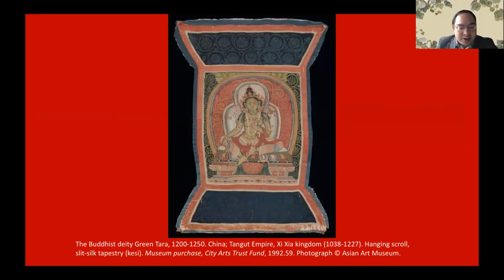The tapestry thangka of Green Tara is probably from the lost Xixia Kingdom, which suggests a strong influence of Tibetan Buddhist art. This female deity's right arm is extended in a gesture of gift giving, while her right foot virtually steps out of the silk tapestry, a very rare Western Xia piece surviving today in US collections.